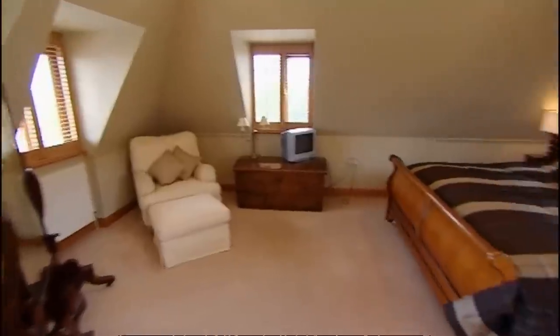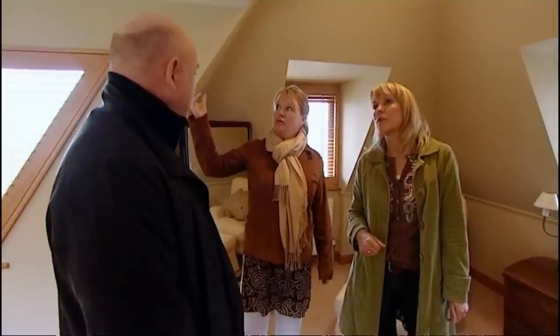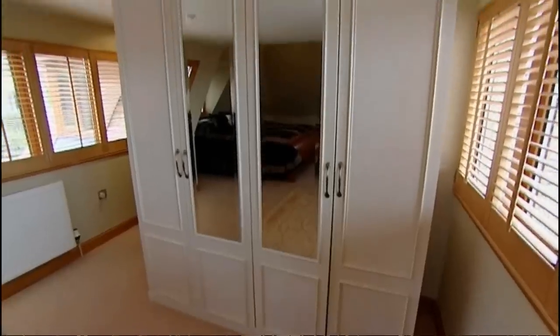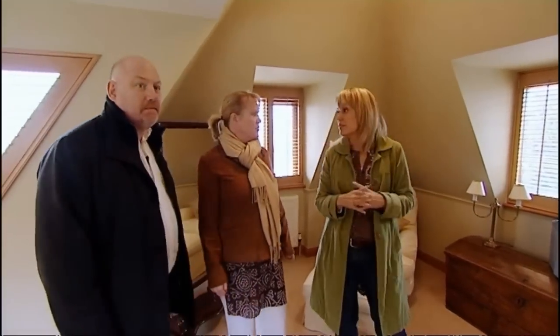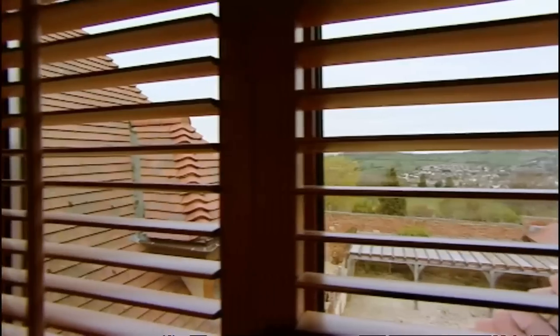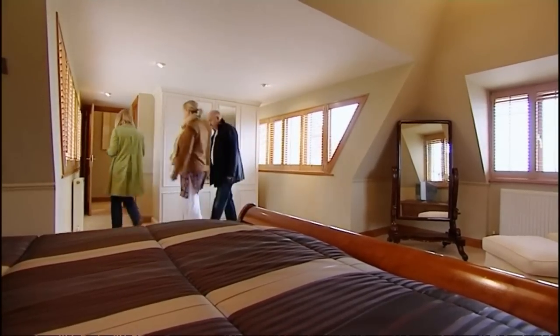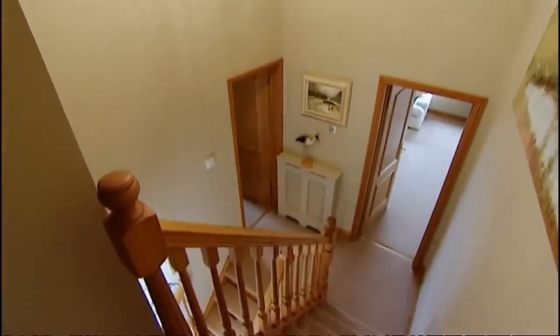My initial reaction is I think this ceiling's too low. Okay. For me. Yeah. I quite like the shape of this section here. You've got some storage there, and I've got to mention the shutters. I mean, beautifully done all the way round. I like that sort of colonial feel up here. Well, the shutters are approved, but the ceiling is too low. Will the rest of the house be able to win Karen over?